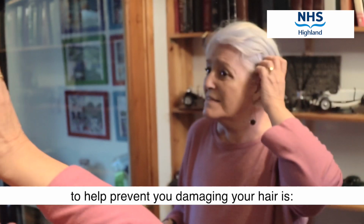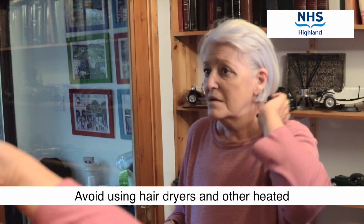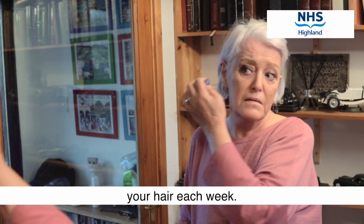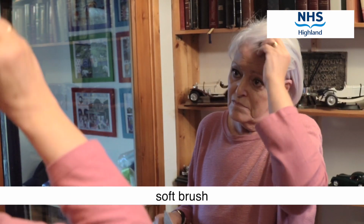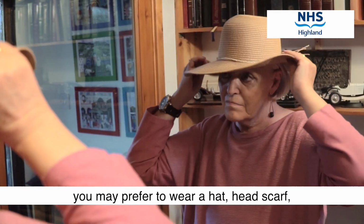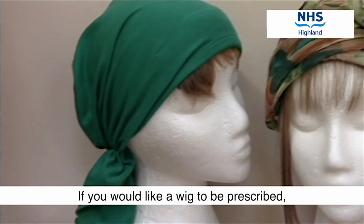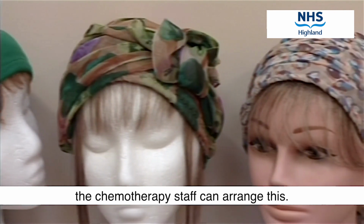Some useful advice to help prevent you damaging your hair is: avoid using hair dryers and other heated styling tools. Avoid using hairspray, hair dye, and perms. Cut down on the number of times you wash your hair each week. Brush and comb your hair gently using a soft brush or wide-tooth comb. If you lose your hair, you may prefer to wear a hat, headscarf, turban, baseball cap, buff, or wig. If you would like a wig to be prescribed, the chemotherapy staff can arrange this.